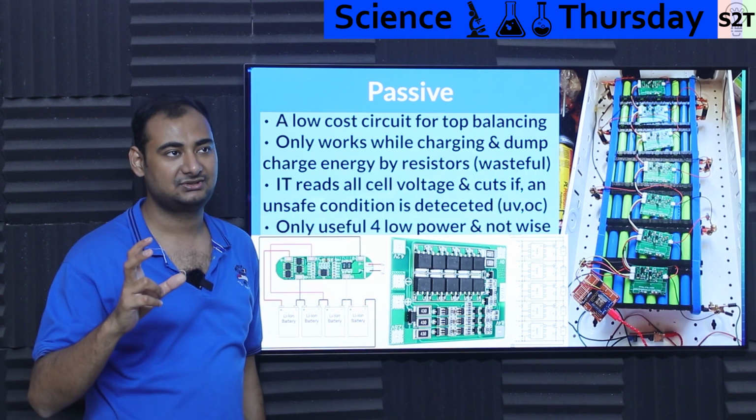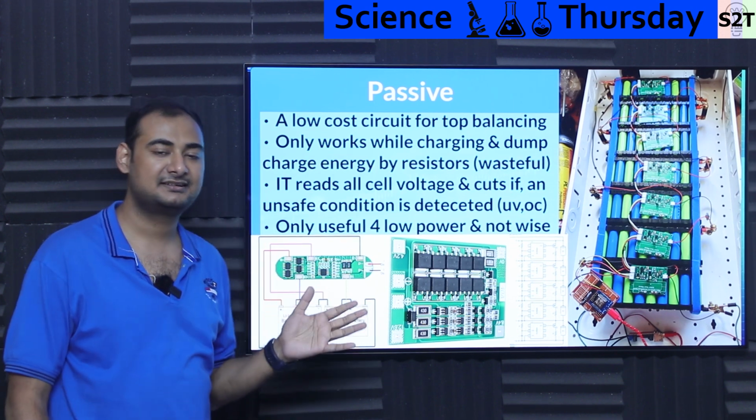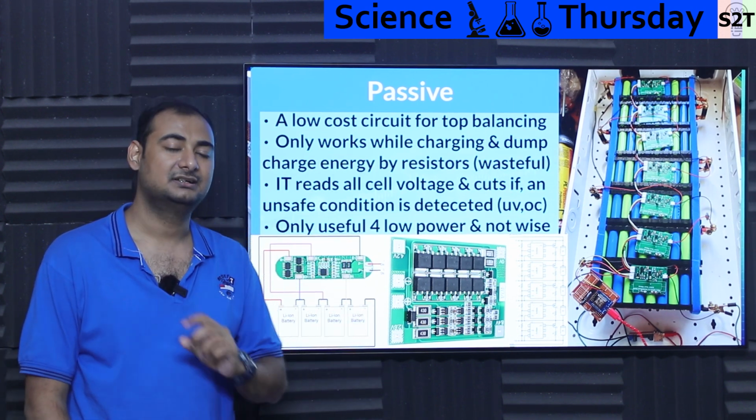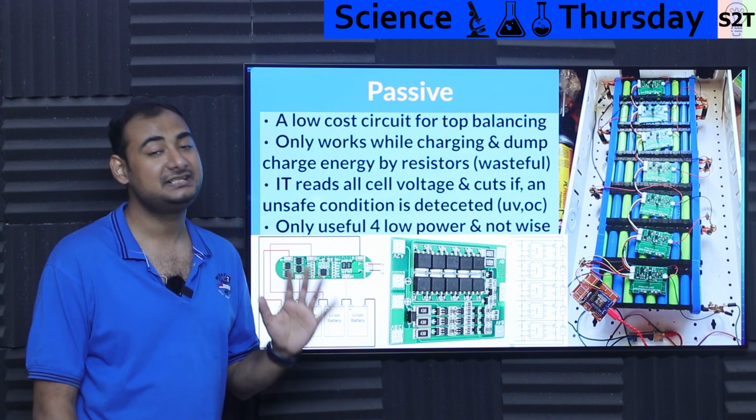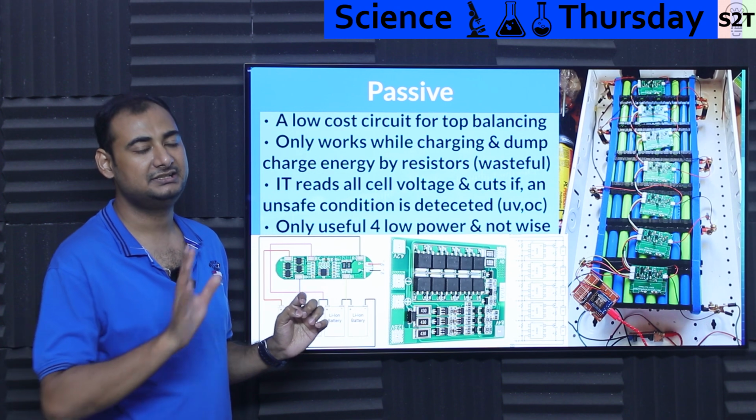The resistors that they are using are upwards of 10 watts. You have to dissipate the charging energy. Thankfully, charging energy is much lower in the constant voltage regime, so it can be done, but it is flat-out wasteful. You are balancing it, and it only works generally during charging time.